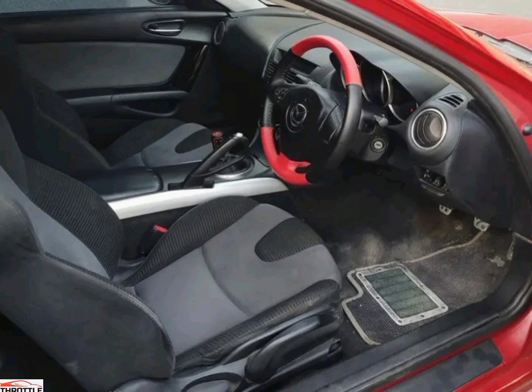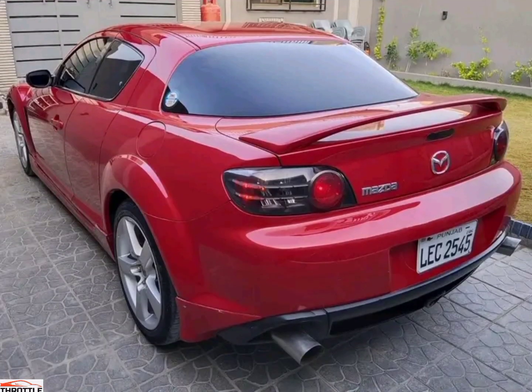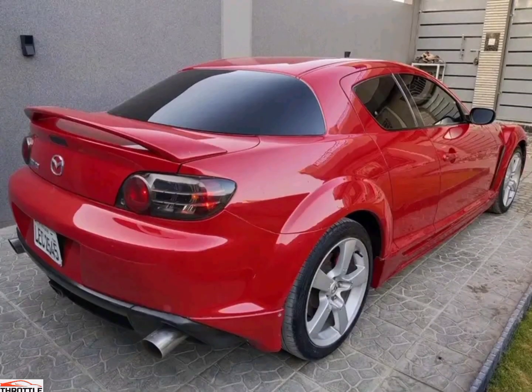But what really sets the RX8 apart is its unique rotary engine. It offers a smooth and seamless acceleration, and the sound it produces is like music to the ears of any car enthusiast. It's a true masterpiece of engineering. Whether you're cruising through the city or tearing up the track, the Mazda RX8 will leave you wanting more. It's a car that's built to deliver an unforgettable driving experience.